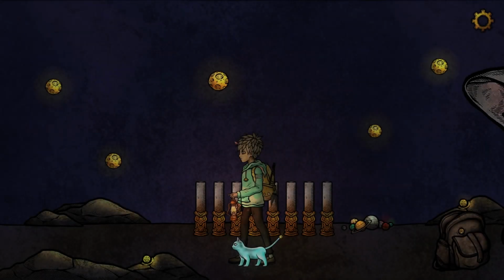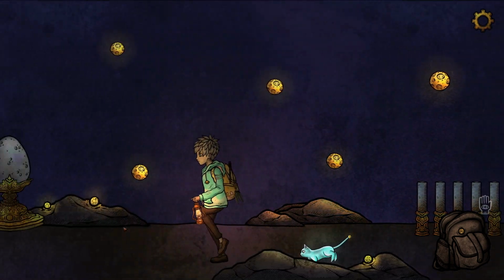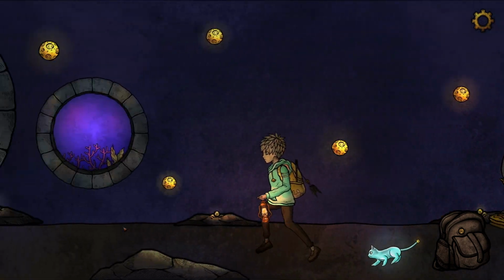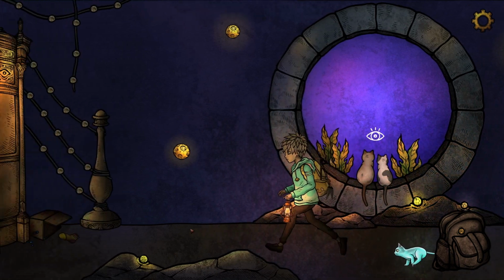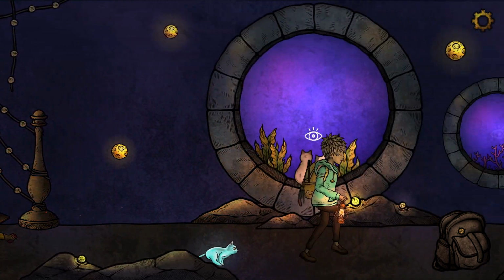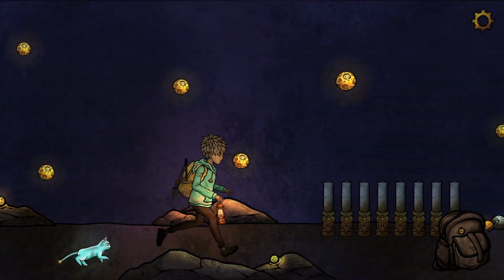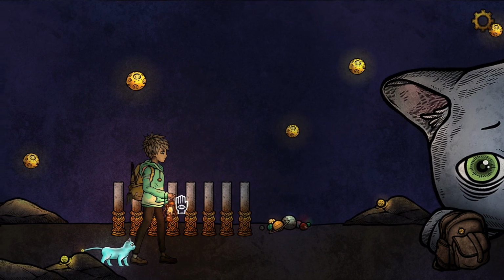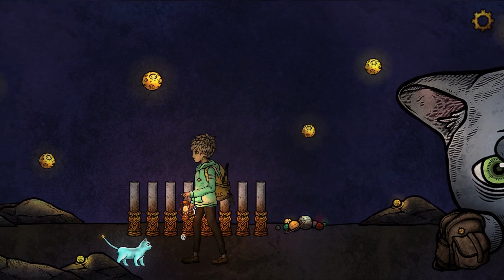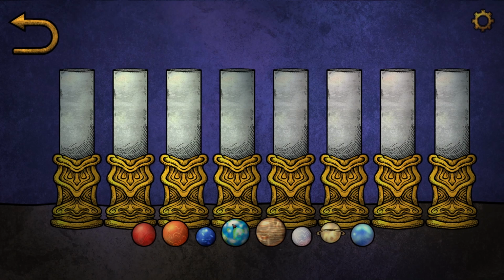Wait, is there a pattern? Did I miss it? Was I not paying attention? Probably. Or is it just we wing it? Do we wing this? I'm not good at winging things, but we sure will try. Because I don't see no pattern. Is this supposed to be the pattern? But there's not another green one.